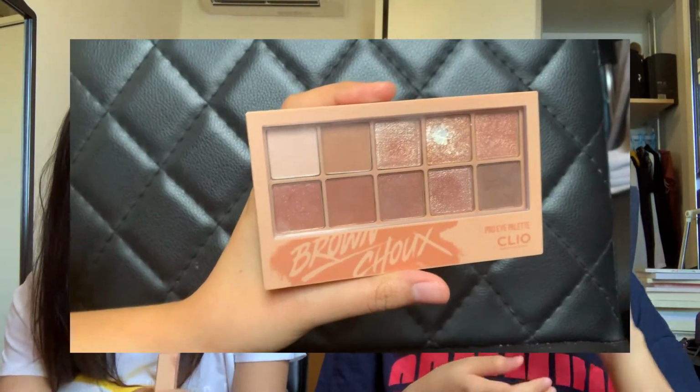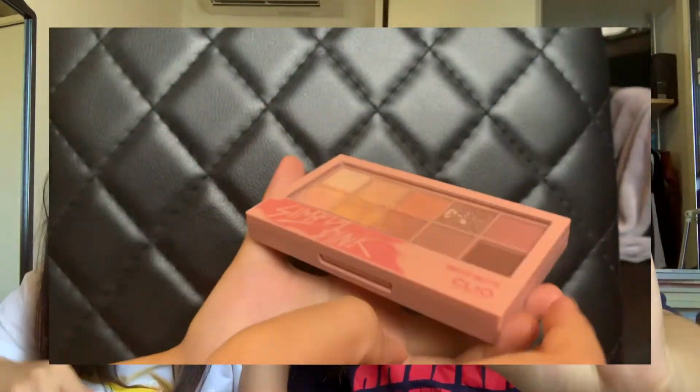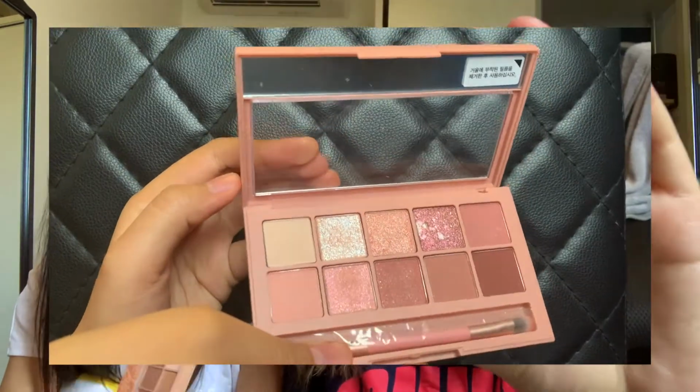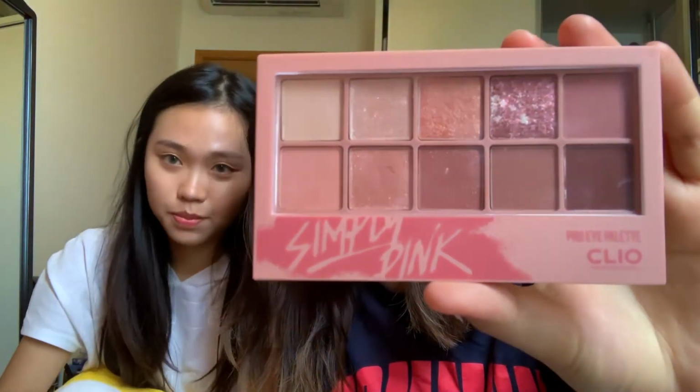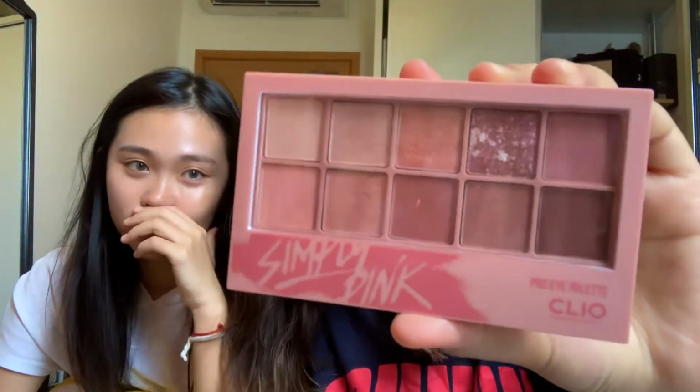So first, let's start with eyeshadow. This is from Clio, and she bought two Clio palettes. This is super popular in China. I mean, Korea too. Yeah, in Korea. Oh yeah, I don't know about that. Okay, the color is really true. This reminds me of the Huda Beauty nude palette.